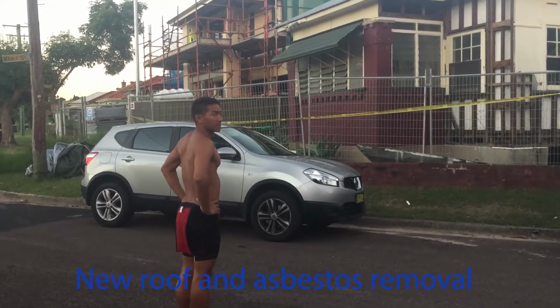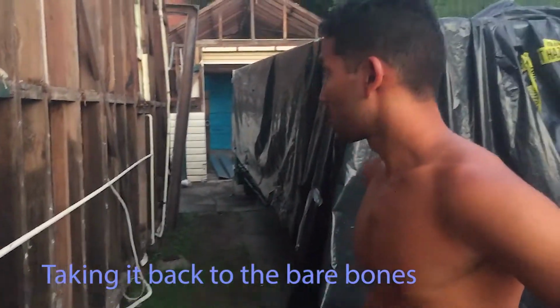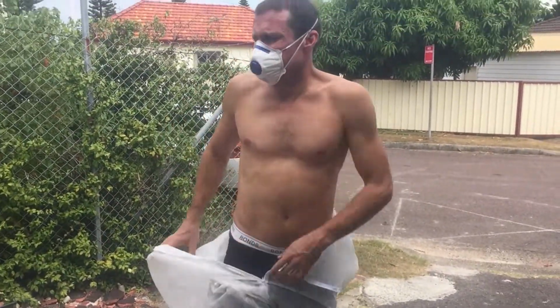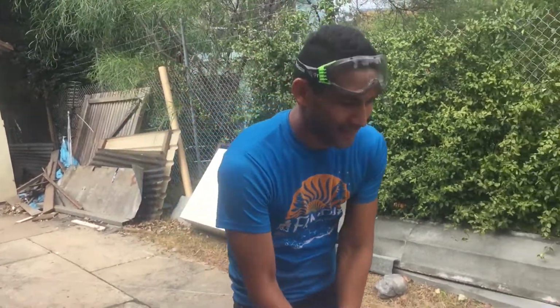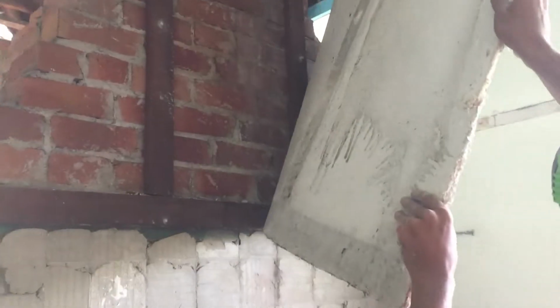The idea was to gut it. I love the roof. And Rye's going, what have we got ourselves into? Oh, wow. Show it. I'm a bit modest. Doesn't look like it. Rye's the modest one. Yeah, I'm keeping the clothes on.